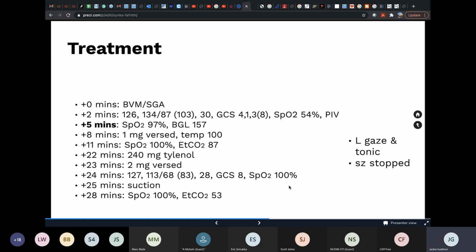It was noted that the patient had a left gaze and she had tone, or she was tonic. And then about 15 minutes later, 23 minutes into the call, she was given 2 milligrams of Versed. Seizure activity stopped and vital signs were rechecked. She was suctioned as she had some secretions, and she arrived to the hospital at 28 minutes with a markedly improved SpO2 and downtrending end-tidal CO2.